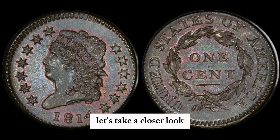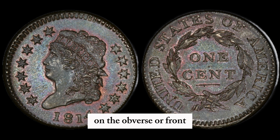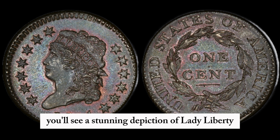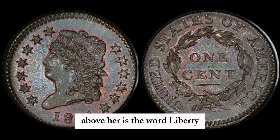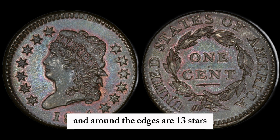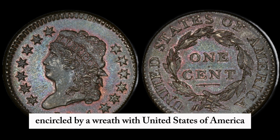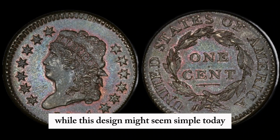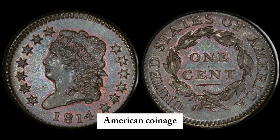Let's take a closer look at the design of the 1814 Liberty penny. On the obverse, or front, you'll see a stunning depiction of Lady Liberty, facing left, with her hair flowing gracefully. Above her is the word Liberty, and around the edges are 13 stars, representing the original colonies. The reverse side of the coin displays the denomination, 1 cent, encircled by a wreath, with United States of America surrounding it. While this design might seem simple today, it's a beautiful representation of early American coinage.